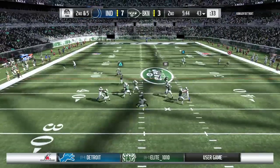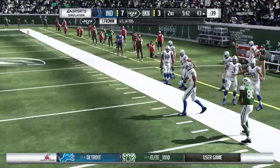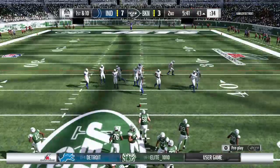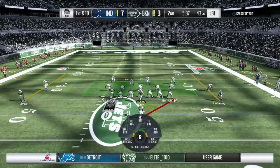And here comes throw number 1 for the backup QB. And he gets us to the other side of midfield across the 45 before going out. 14 yards is the pickup there and a Jet first down. If you're running an out route, it's likely you're going to end up near the sideline.